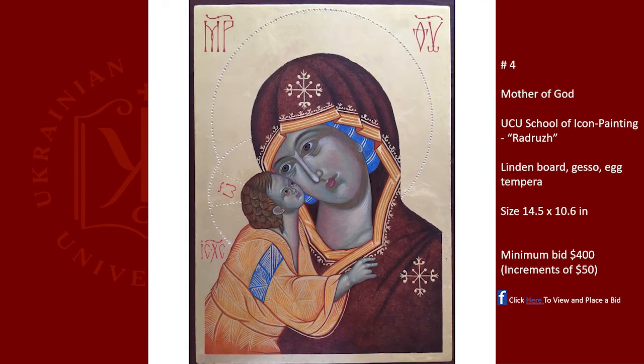Our fourth item is Mother of God, made in Radoruj, made on linden board, gesso, and egg tempera. This is 14.5 inches by 10.6 inches. The minimum bid for this item is $400 US, and bidding will be in increments of $50 US.